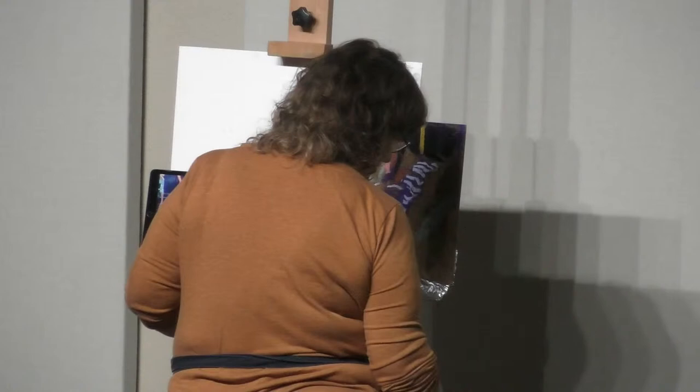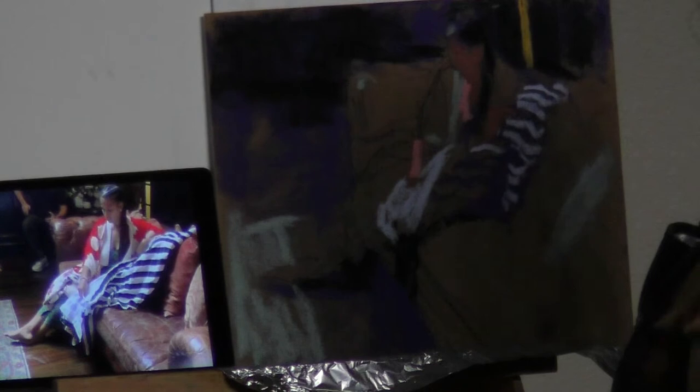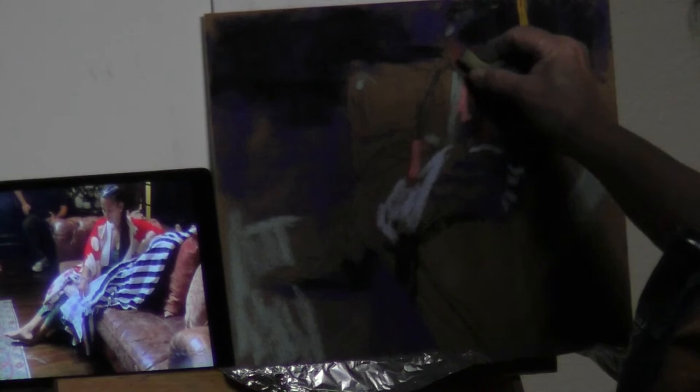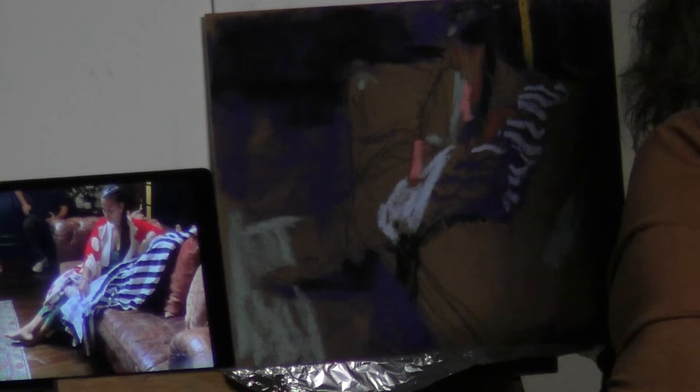I want to cool her down a little bit, and I'm going to go to a green. I'm going to test this first, make a mark. It's too dark. It's going to be too dark. It's a little bit light, but I think I can use it. Right on top of the warm colors of the same value.